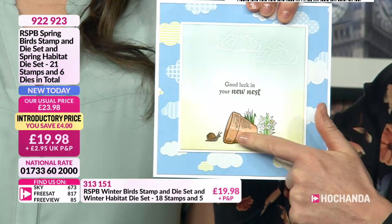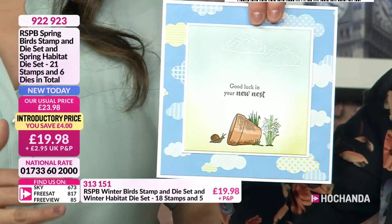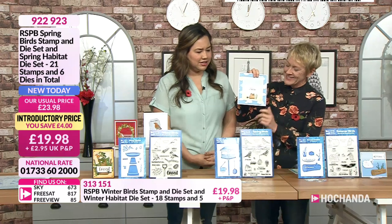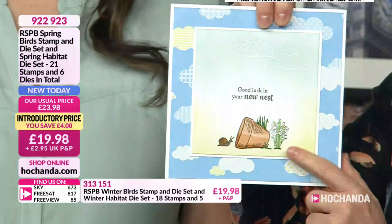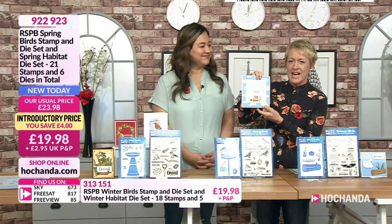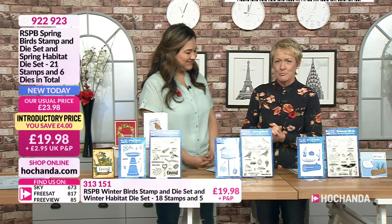And look at that one. How lovely is that, using the extras that are in the stamp set. That's a quick one-layer card, so there are no die cuts on it, just using the stamps on their own, which is really lovely. 922-923 is your item number, 21 stamps, and you're getting 6 dies in total, £19.98, saving £4.